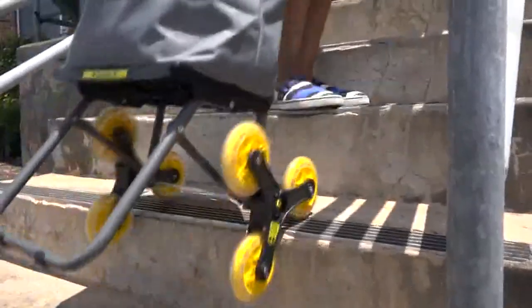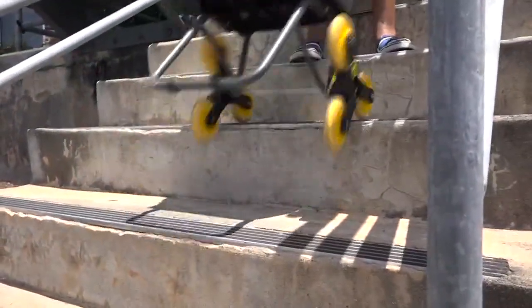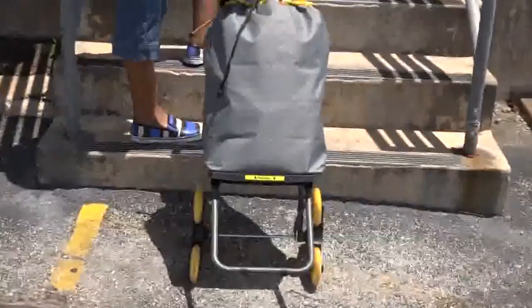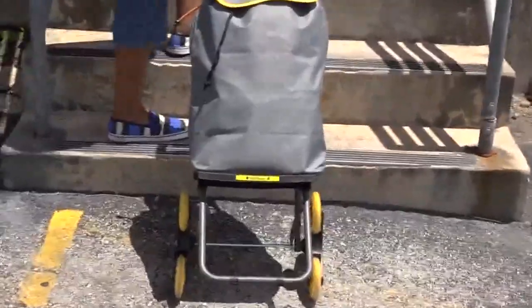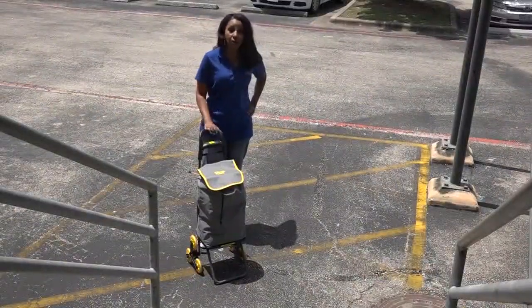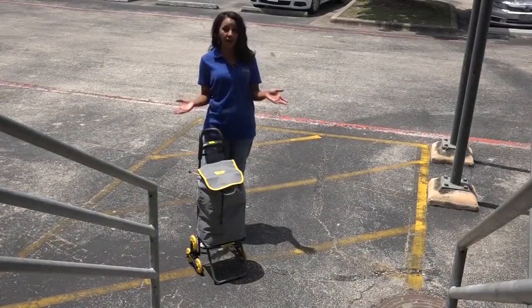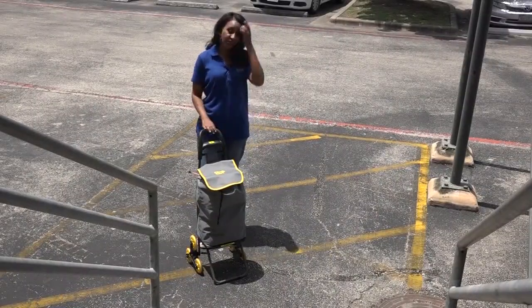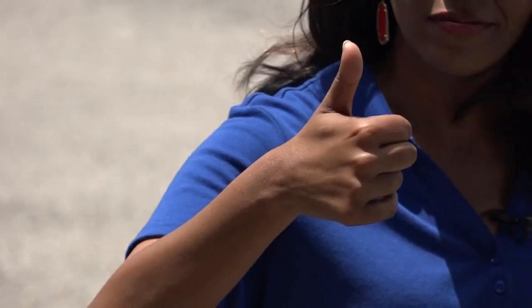Impressive. The cart's six wheels pivot when they go up or down stairs and make it super easy to keep this heavy load moving. What a smart cart. I like it. The climb cart is actually pretty sturdy. It was easy to put together, and it does exactly what it claims. This product gets thumbs up.